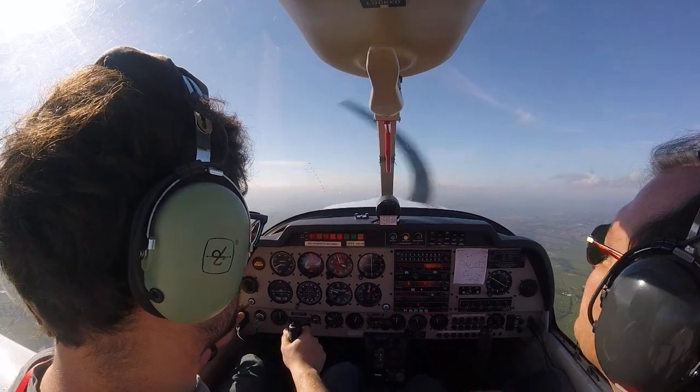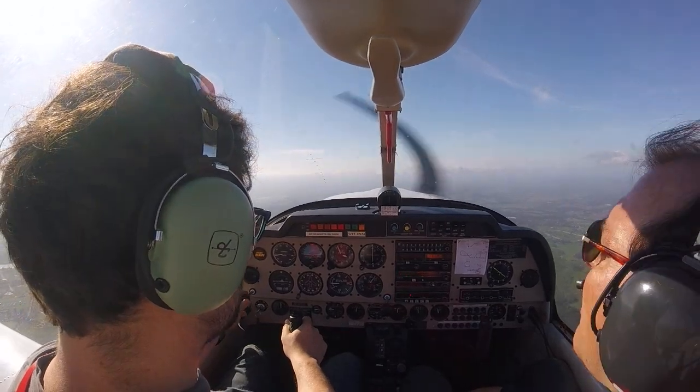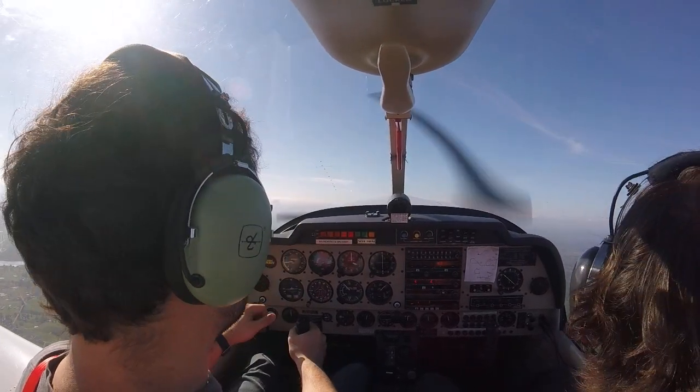Nothing air work between prospect and bank down and looking for trimming, not above 1000. Full power. Now we can level off.